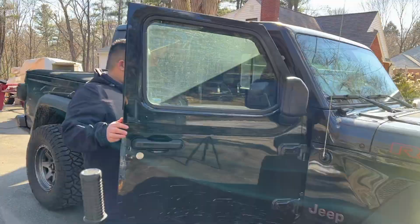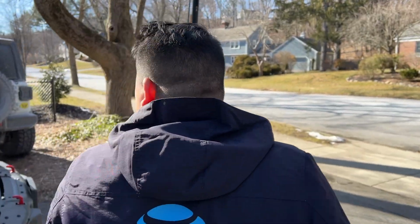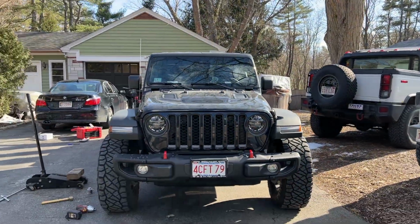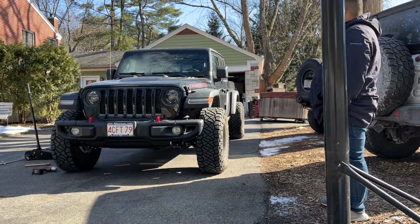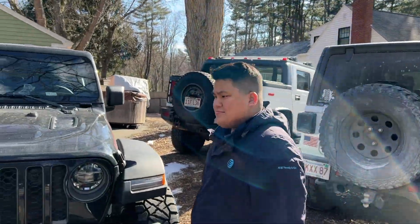Mission accomplished. How's it look? Looks really good. Looks better than the winch. So there it is. Yeah, it looks pretty good. So now I'll drive it back and you'll drive me home.